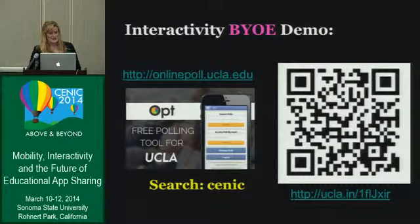Give people a moment. Maybe you're at the wrong angle, Tom. I don't know about closer, but I think it has to see it straight on, somewhat straight on. Or you can just use that little tiny URL in the corner, ucla.in/1f, whatever that is. Yeah, or you could just go to the other one. Everybody, tell me if it works.